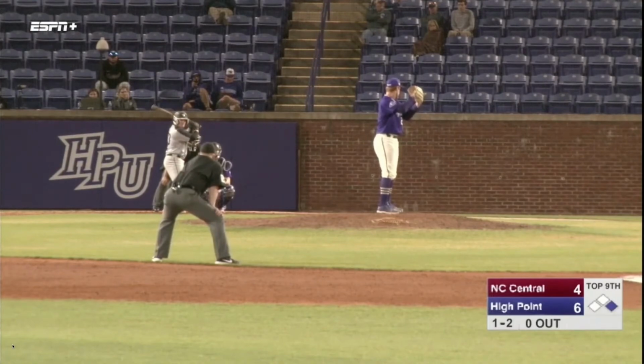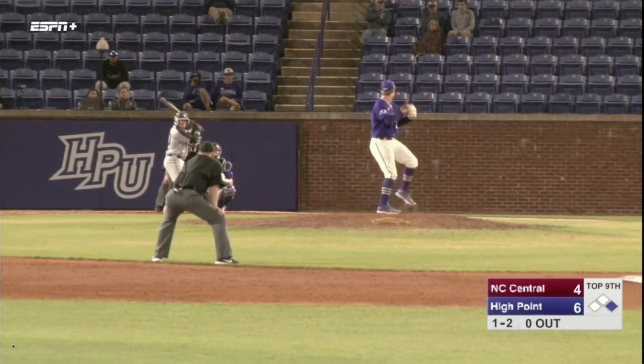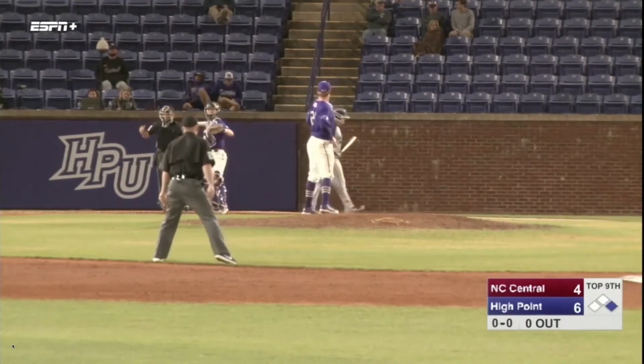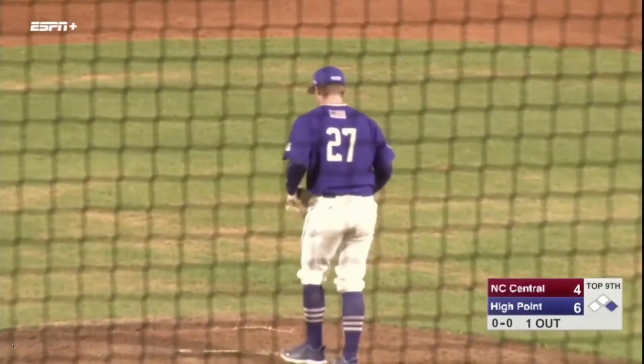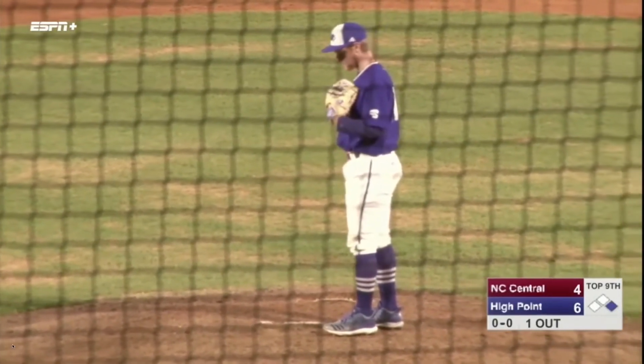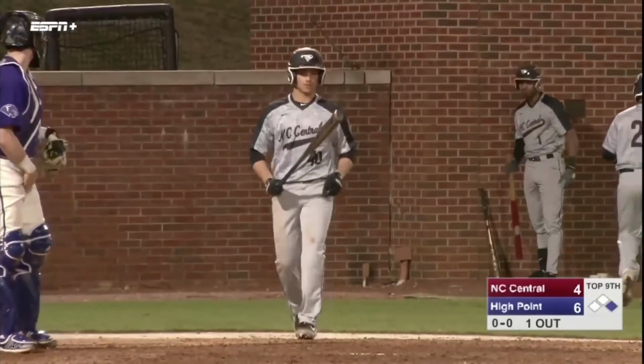Here comes the 1-2 again. Little coming set. The one ball, two strike delivery. Swung on and missed. Struck him out swinging. He got him, and High Point moves that much closer to their first home victory of the season. They've got one out here in the ninth inning with a runner on first.